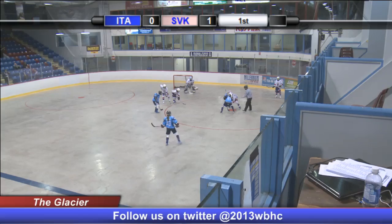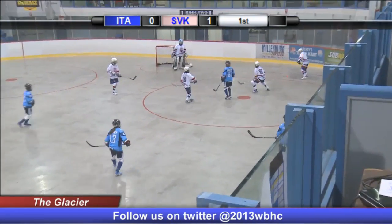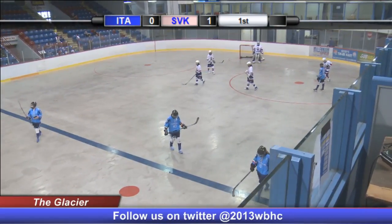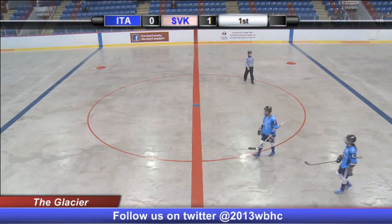Score 1-0 here. Slovakia leads Team Italy. Davidson on the draw. Can't win it. Fire back down the floor. Hits Davidson. That will be it here for the first period, as Team Slovakia leads Team Italy 1-0.